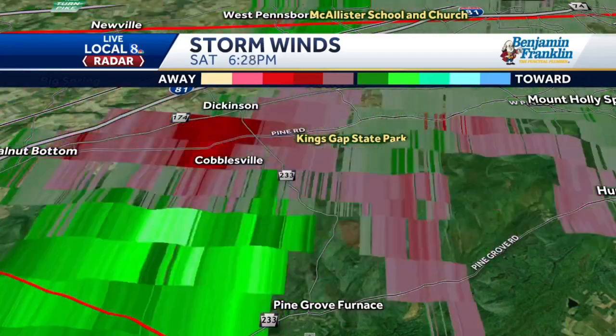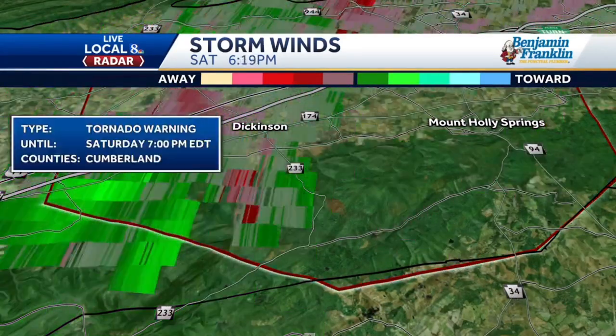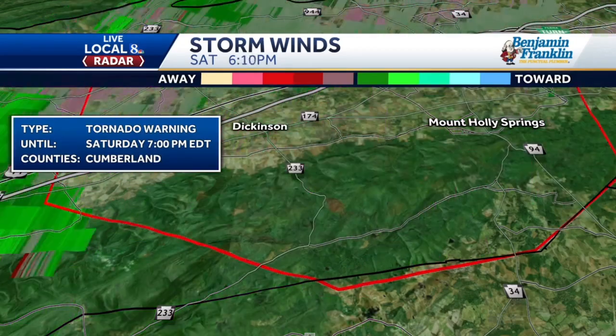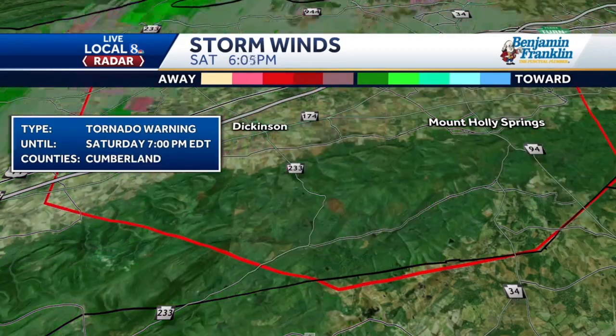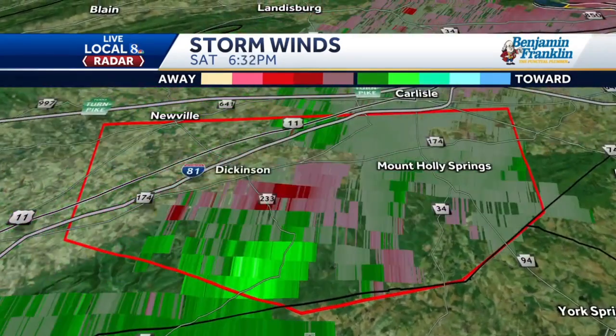And I would certainly, seeing that on the PennDOT camera on 81 and Walnut Bottom, just seeing the ferocious winds with this, I would assume there are trees down or perhaps some lines down, definitely very strong wind damage. So the signature right now is still in the southern end of Cumberland County. The storm is moving to the east at 25, 30 miles per hour. This is south of Dickinson, south of Mount Holly Springs.